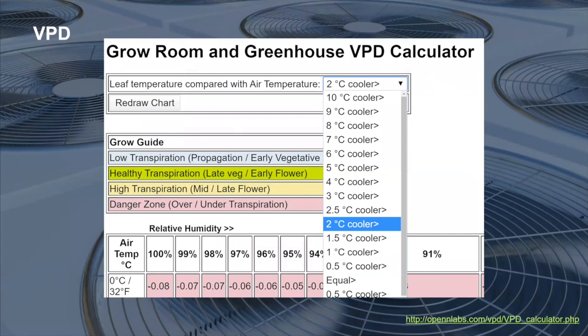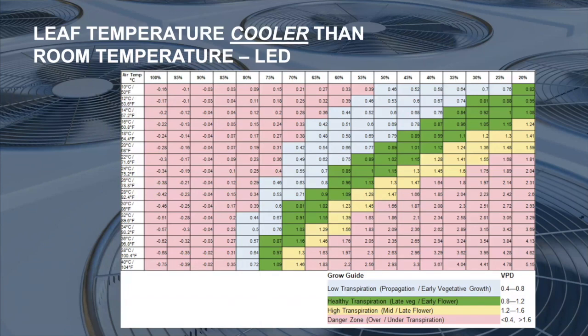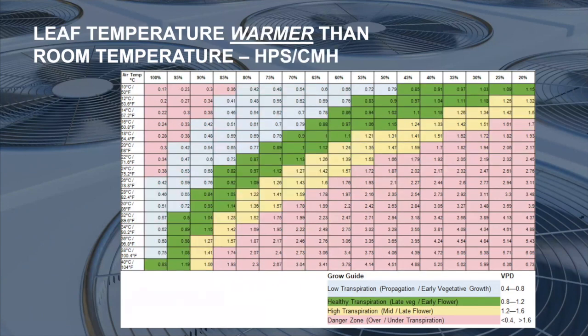Get yourself over to the website you see in the bottom right-hand corner with your room temperature, your room humidity, and leaf temperature in hand. And voila, you can generate a VPD chart for almost any type of growing environment, assuming that the chart is drawn for whatever plant you're growing with. But don't forget, lighting type affects how the chart is drawn. The chart below might be the kind of chart you'd use in an LED lit room, and this is the kind of chart you would find if you're using an HPS or CMH lit room. Notice that the corresponding good areas of transpiration have changed. Well, let's make things a little more complicated.